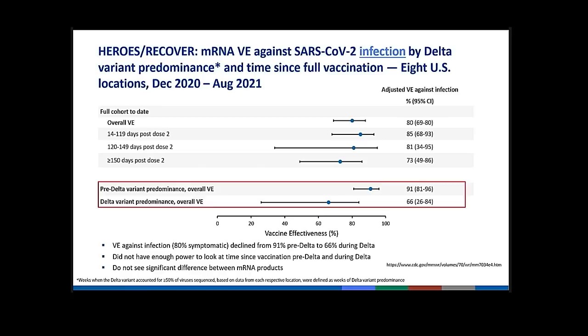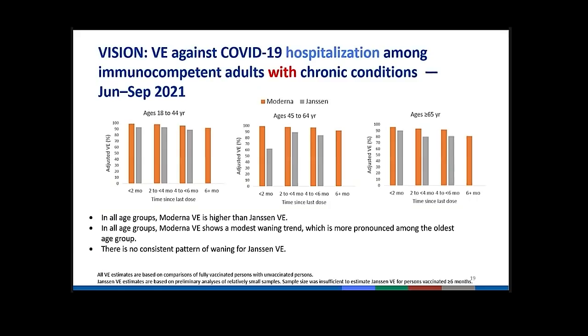Thanks so much. Dr. Jones, thanks for the presentation. One quick clarifying question. What's the current estimate for vaccine efficacy for those who received Janssen and have chronic underlying conditions? I'd go to slide 19. I thought it was maybe 60-something percent, but I just wanted to be sure.